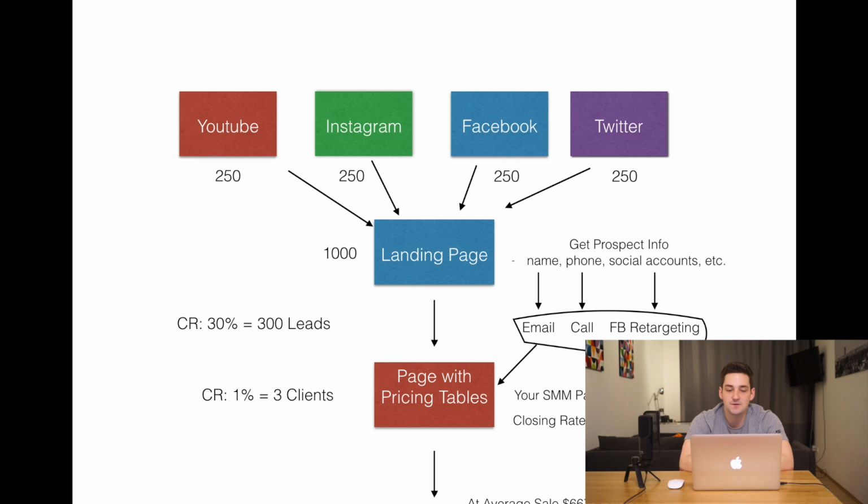Okay, next thing, Instagram, easy. We engage with people, we comment, we post, we do this. 250 people a month click our link in the bio. It's another 250 people per month, okay? Facebook, same thing, we post. It might be a little bit lower, but I just took this example right here to show you. Another 250, and Twitter the same. Okay, so all in all, we get 1,000 people on our landing page this month.